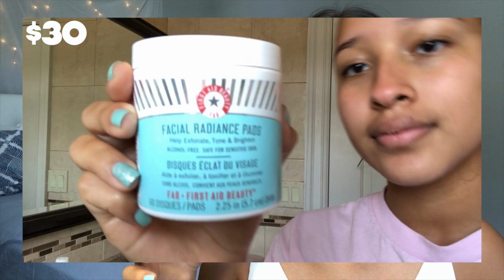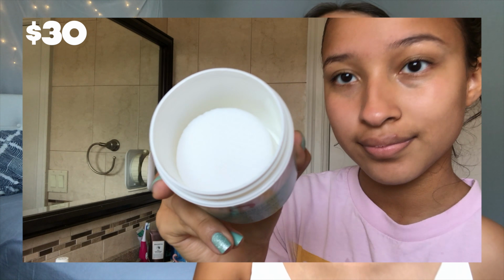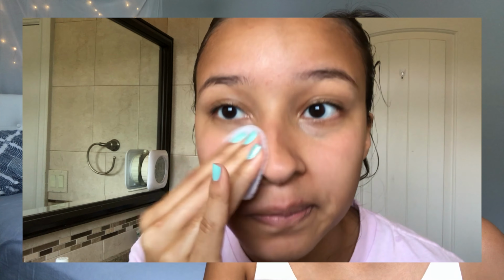Then after I finish with my cleanser, I go in with my First Aid Beauty toner. The lady at Ulta recommended this little jar with the little pads in it, and I thank her so much. Thank you, Olivia, because I am so lazy. I would not use this toner if it didn't come in the pads already, because I am too lazy to take out a little cotton pad and put it on. So these things are so helpful. There's 60 in each pack, which is a good amount if you ask me.